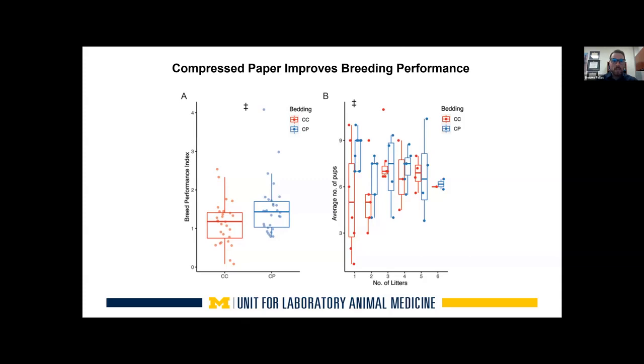And so in panel A here on the left, we're showing the results of tracking the 6-month breeding performance index for breeders that were either housed on corncob bedding or compressed paper bedding. A breeding performance index looks at the number of pups produced per female mouse per week over the 6-month time that we analyzed them. And then on panel B, we're looking at those same animals, but looking at the number of pups per litter, stratified by how many litters they've had, so for their first 6 litters of their life.